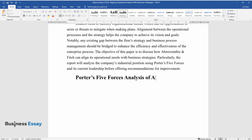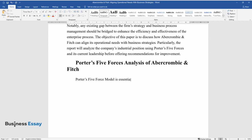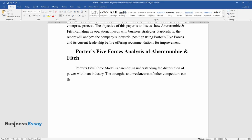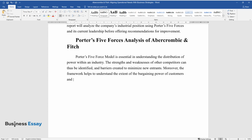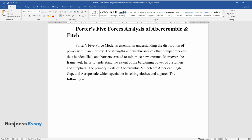Porter's 5 forces analysis of Abercrombie & Fitch. Porter's 5-force model is essential in understanding the distribution of power within an industry. The strengths and weaknesses of other competitors can thus be identified, and barriers created to minimize new entrants. Moreover, the framework helps to understand the extent of the bargaining power of customers and suppliers. The primary rivals of Abercrombie & Fitch are American Eagle, Gap, and Aeropostale, which specialize in selling clothes and apparel. The following is Porter's 5-force analysis of the company.